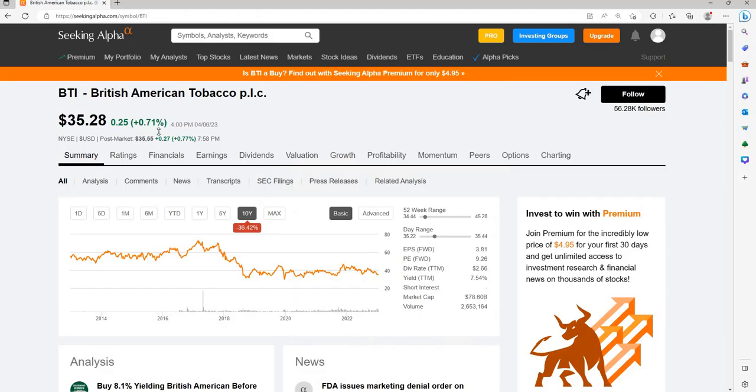However, this is their main portfolio of products. Now, what we want to do is look at this graph. So we're looking at the 10-year graph currently, and as you can see, the stock has declined 36% over the 10 years in more of a declining format. Not something we typically like to see. However, we want to find out whether or not this stock is currently trading at a discount and if there is any value. So the forward PE is 9.26, the earnings per share 3.81. And something that investors will like a lot is this high yield of 7.54%.